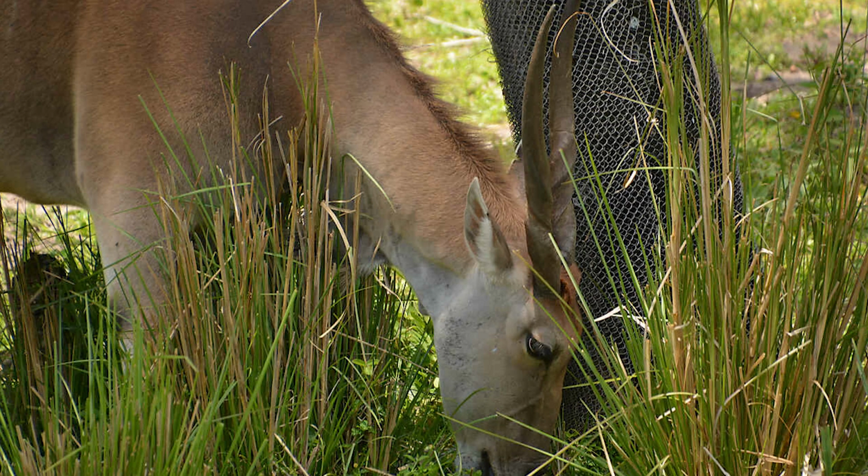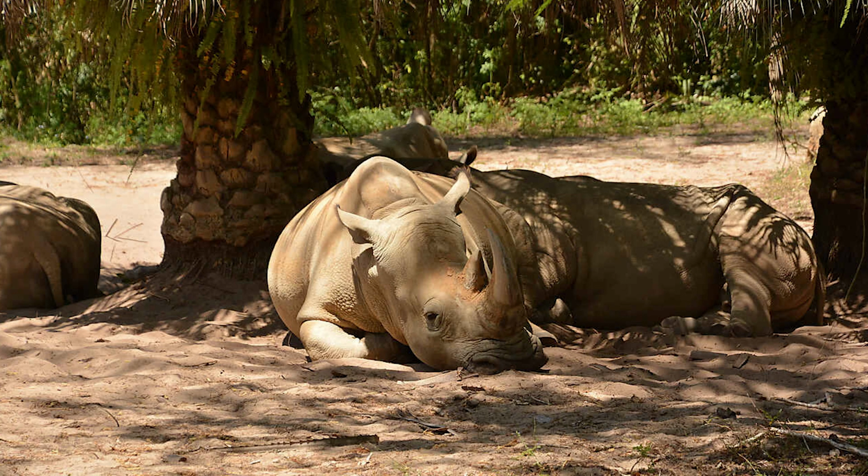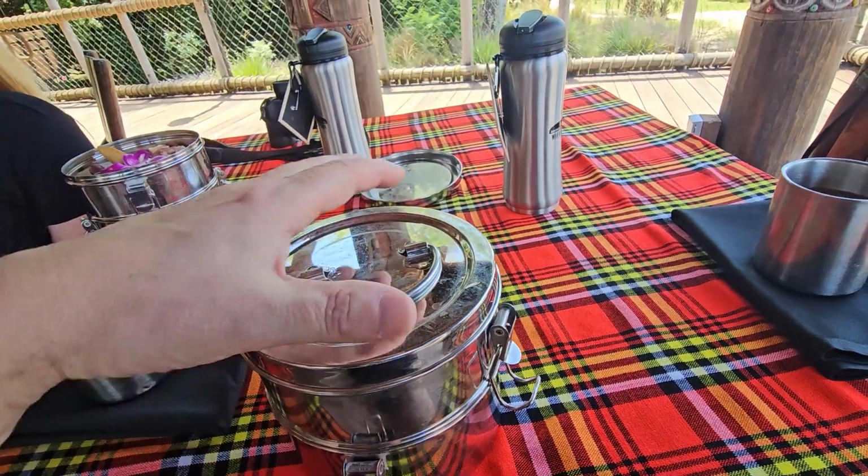Of course, we saw all kinds of other animals out there. We were able to get so close that we can get some really beautiful shots. The wildebeest actually was an area where we stopped for our lunch. Here we have some white rhinos, and then lunch.